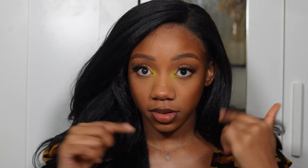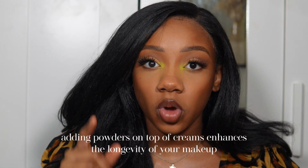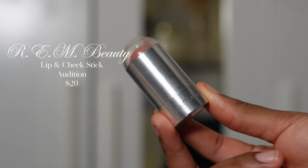It is time to reinforce all of the cream steps that we did earlier and put powders on top of them. This is to add more coverage, sure, but to also increase the longevity of your makeup. And I just like putting on my blush during my powder steps. Why? I don't know.